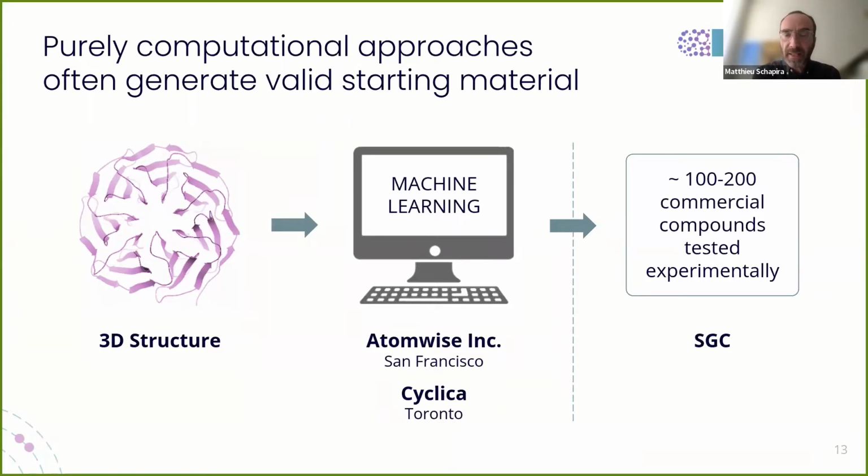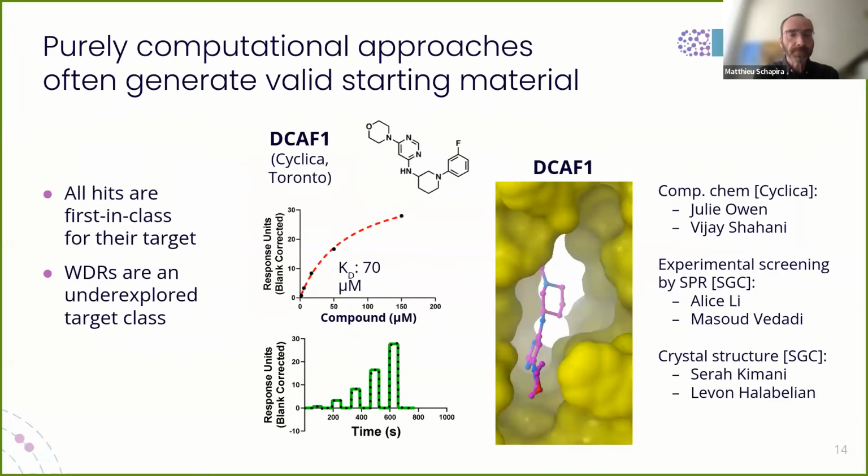And if we go to the next slide, we can see some of the results. So for instance, on this slide, you can see this compound in the middle. It was one of about 100 compounds that were selected by Julie Owen at Cyclica. And Julie predicted that this compound would be binding to DCAF1, which is an E3 ligase.